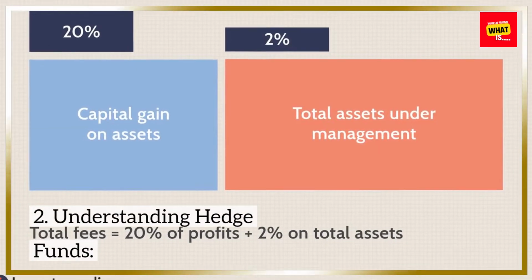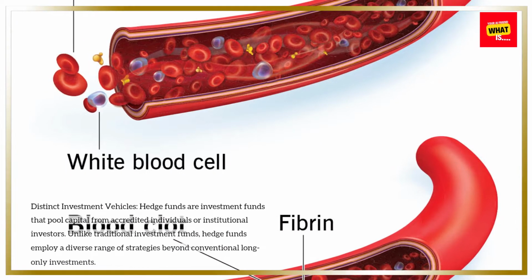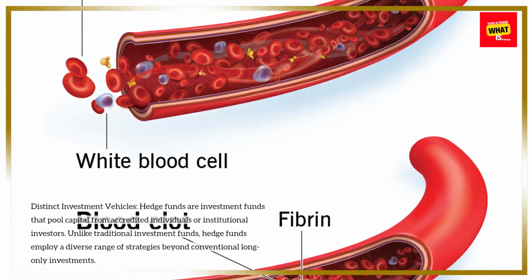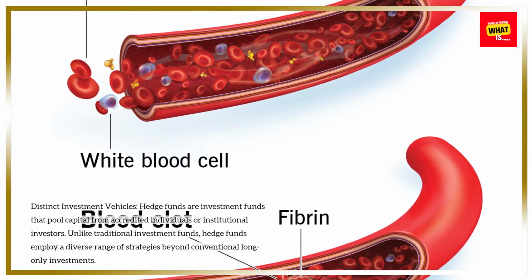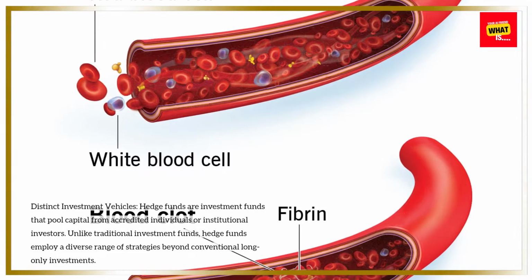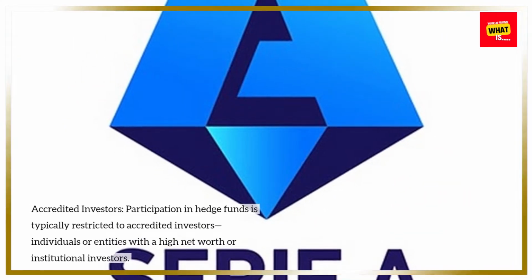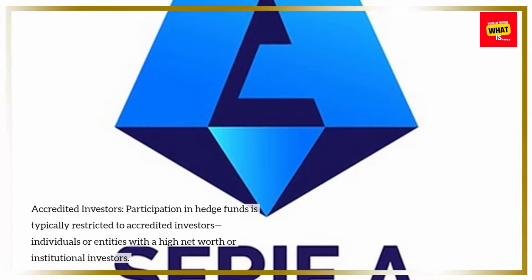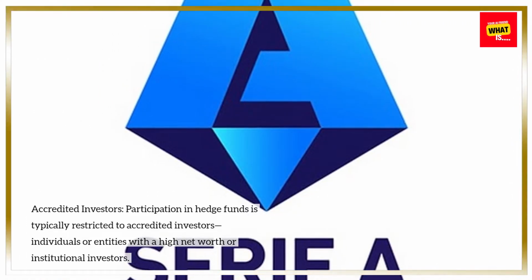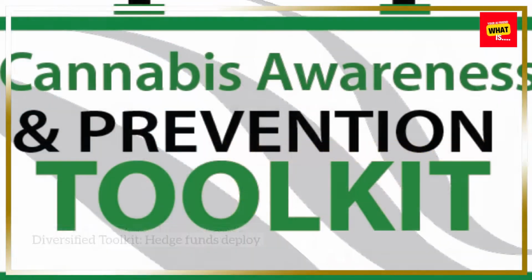2. Understanding hedge funds. Distinct investment vehicles. Hedge funds are investment funds that pool capital from accredited individuals or institutional investors. Unlike traditional investment funds, hedge funds employ a diverse range of strategies beyond conventional long-only investments. Accredited investors. Participation in hedge funds is typically restricted to accredited investors, individuals or entities with a high net worth or institutional investors.